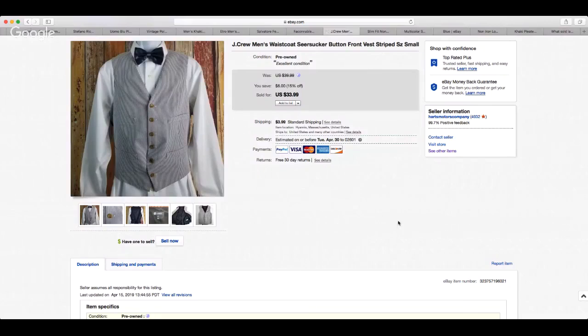This was a return. We got this last month. It sold, it returned, and it sold again. So, I mean, I don't worry about returns. I never worry about it because they do sell again.